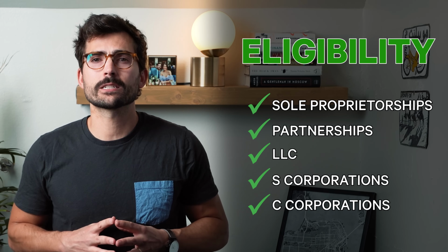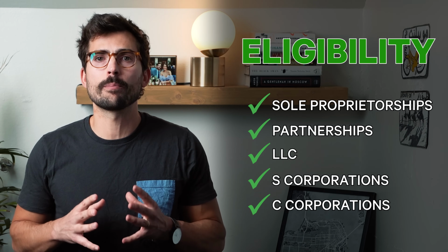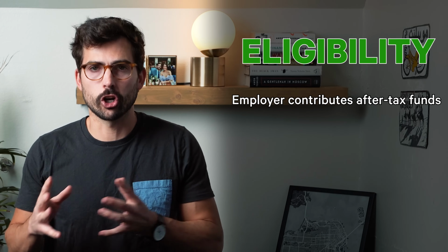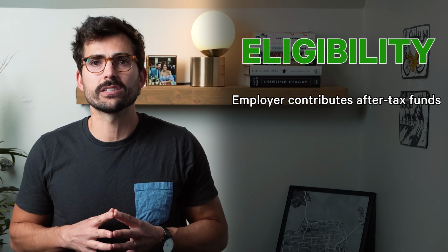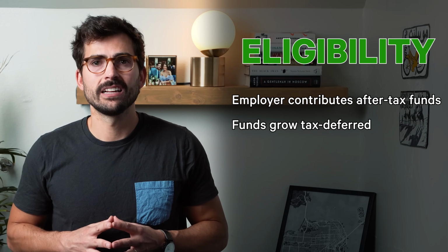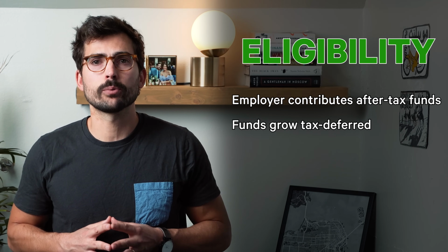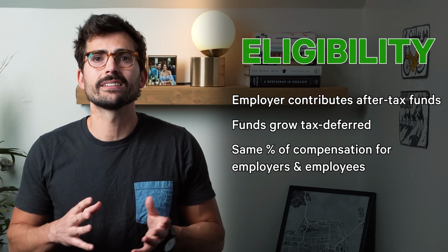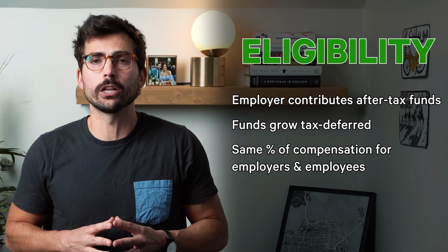The plans can be an especially attractive option for a small business with a few or just one employee, for instance. And unlike some other retirement plans, a SEP IRA allows only the employer to contribute, which in the case of a sole proprietorship is the employee as well. It can get confusing. The employer contributes after-tax funds into the plan on behalf of the employee. Funds then grow tax-deferred, and whatever percentage of compensation employers set aside in the plan for themselves is the same percentage of pay that they must also contribute for each eligible employee.